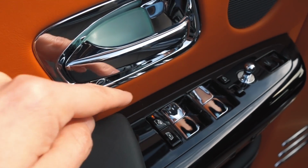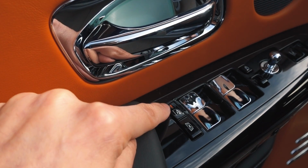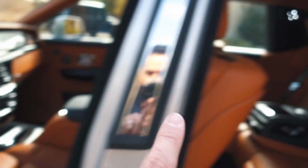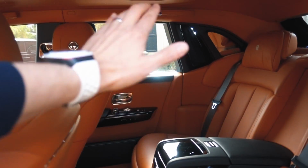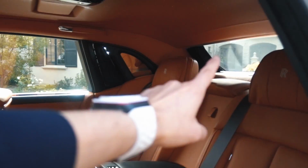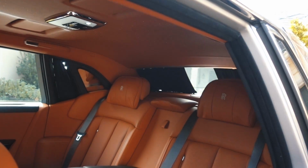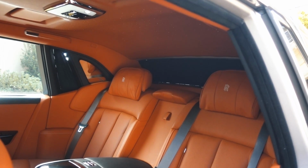These are your windows, and right here, you have your child lock, which is incredible, guys. If you keep it locked, nothing in the back here works. Your windows won't come down, your curtains won't close, same thing with the one in the back. And speaking of the one in the back, the button that's right next to it, that's the little curtain in the back so you can feel fancy as fuck.